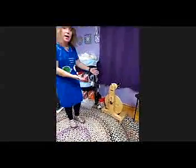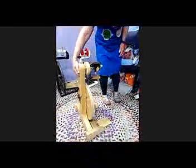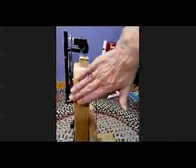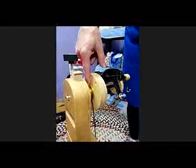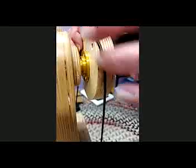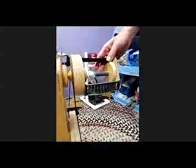Okay, so here's the Spinolution Echo spinning wheel. I love the Spinolution wheel. It's a laminated wood. You can see all the different layers. It's laminated, and then it's laser cut, so it's super precise. And then we have the beautiful golden whorl back here. So you can see the different levels of the pulley for the different ratios. And we've got a lot of ratio possibilities depending on which head you've got. This is the 4-ounce head.